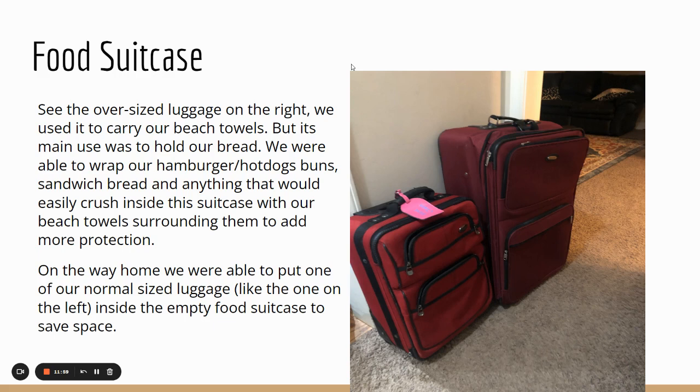And so what we did was when we got to the grocery store, we had the trunk open and we had our food suitcase and we had our cooler. And so we filled the cooler up with everything that was frozen or needed to be cold. And then we put the items like hamburger buns and hot dog buns and sandwich bread, we wrapped the towels around it and put it in the food suitcase. And everything worked out great.